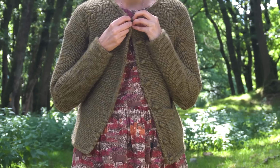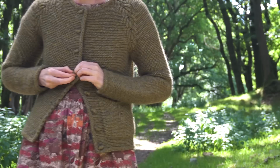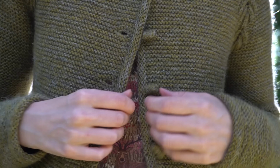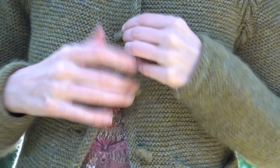One other detail that I love about this pattern is these little toggle buttons. They're actually part of the knitting pattern, so you don't have to go around searching to try and find buttons that match your project and fit through the buttonholes that you've made. There's actually instructions included in the pattern for making toggles out of the same yarn that you've made your cardigan from, so you know they're going to match. I think they're really cute, and it's definitely a technique that I will use in other projects going forward as well.